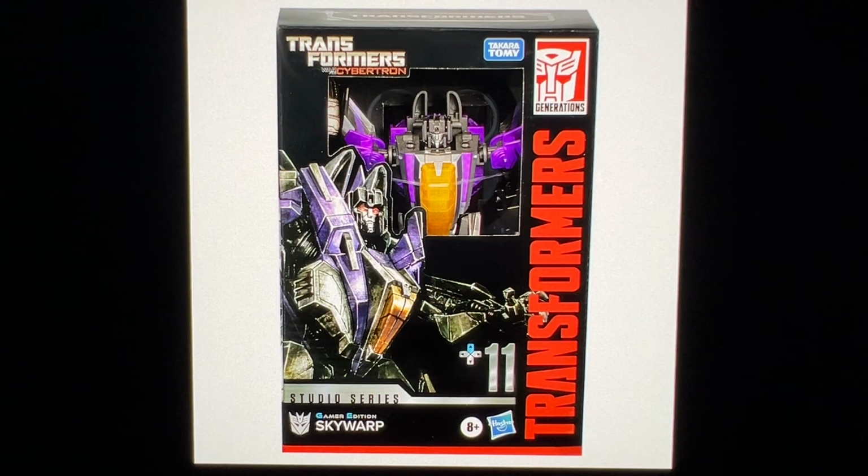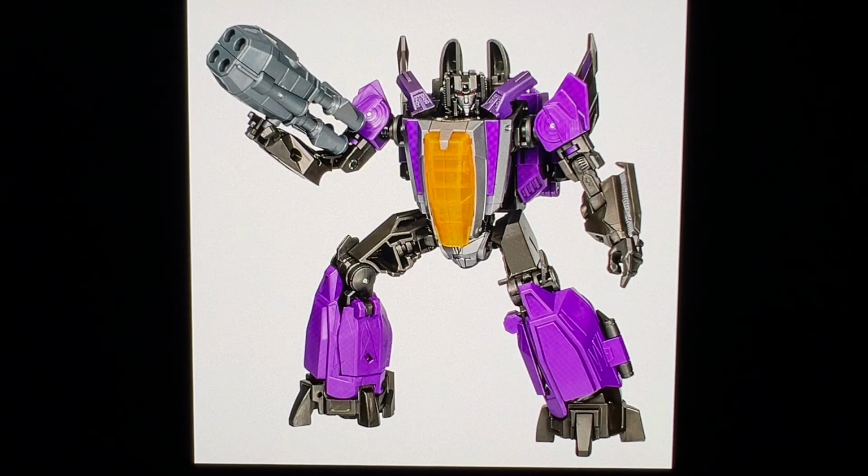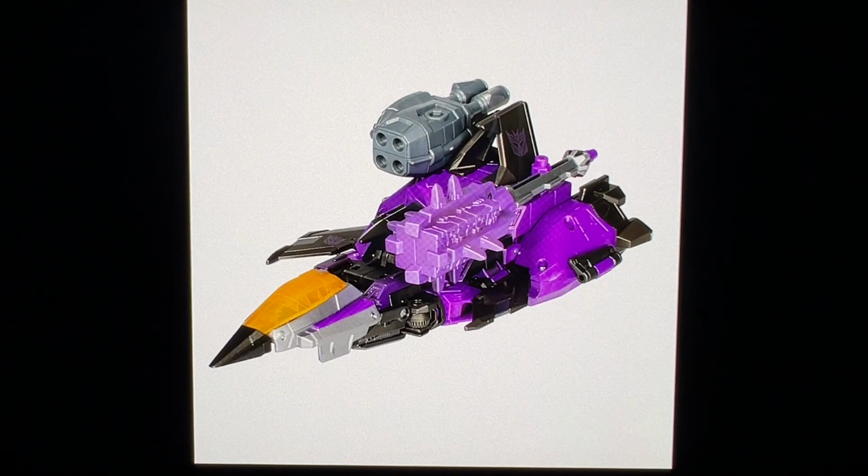Okay, more Studio Series. Gamer Edition from War for Cybertron. We've got Skywarp. This is an inevitable figure, I think, and we'll probably see Thundercracker down the line. But yeah, it's great that they're doing all the Seekers for this line. This figure comes with a new gun, which I thought was pretty good. The colors on this alt mode, I mean, it just really pops. I love that purple. Absolutely gorgeous, but no. I don't think I'll be getting this one.